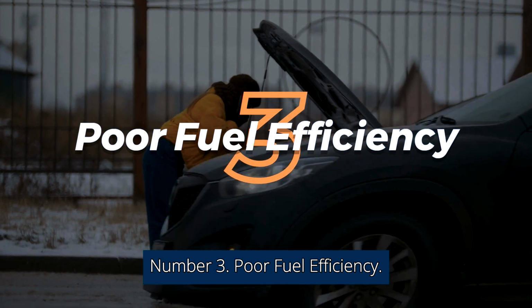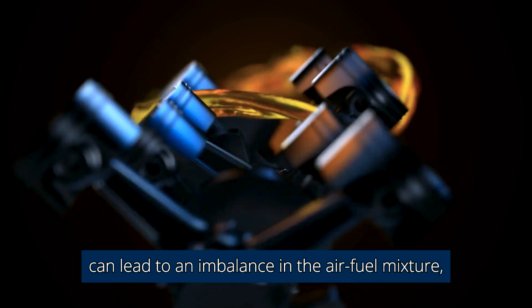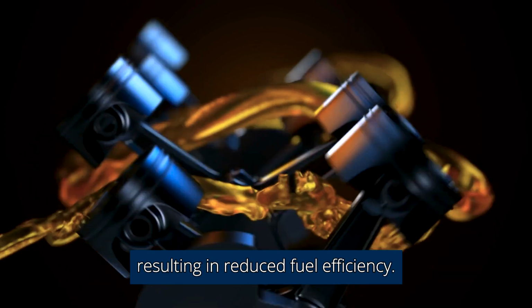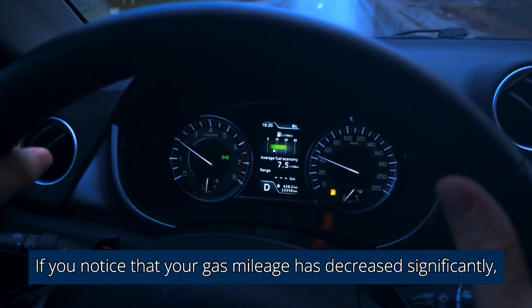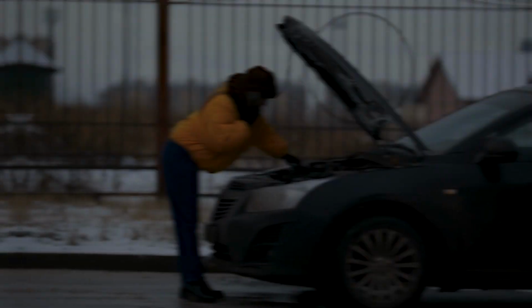Number 3. Poor fuel efficiency. A malfunctioning purge valve can lead to an imbalance in the air-fuel mixture, resulting in reduced fuel efficiency. If you notice that your gas mileage has decreased significantly, it could be a symptom of a bad purge valve.